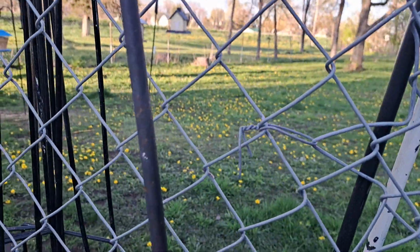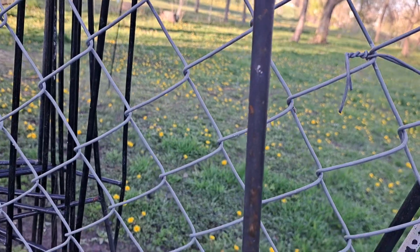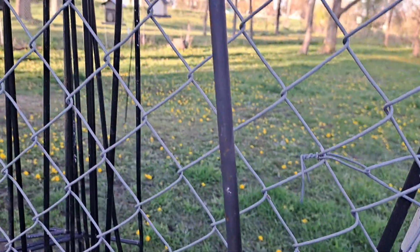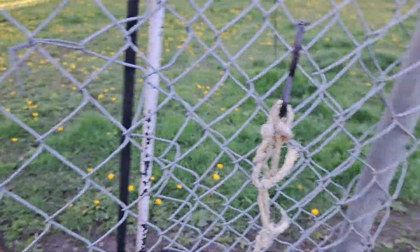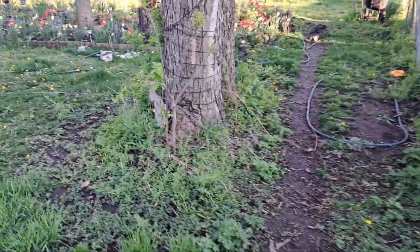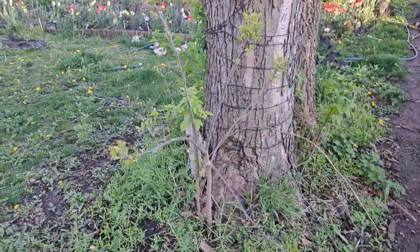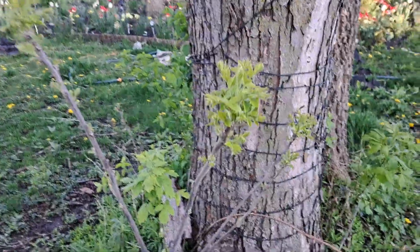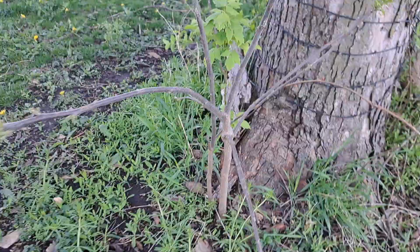Oh, the wife, I tell you. Everybody does this different. I do it the same every time I tie this thing up. This is just to keep the dogs from roaming the neighborhood. Here we go. So, this is the only black walnut right now that has leaves on it that I know of. And it's going slowly, but it's going.